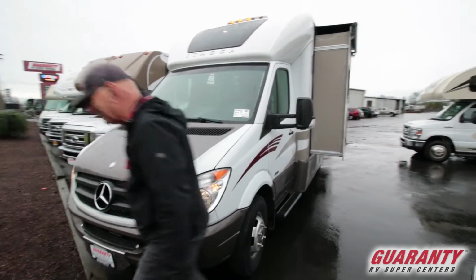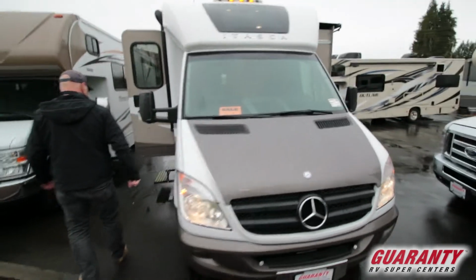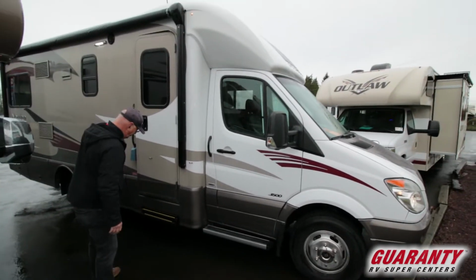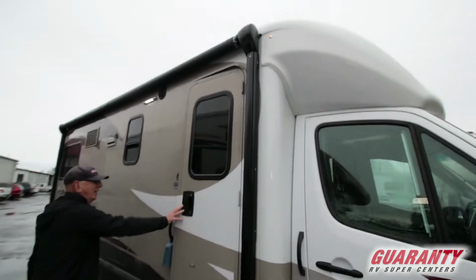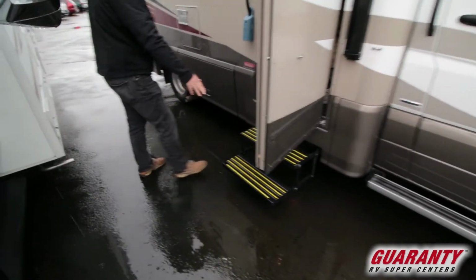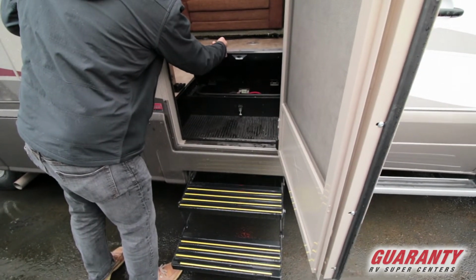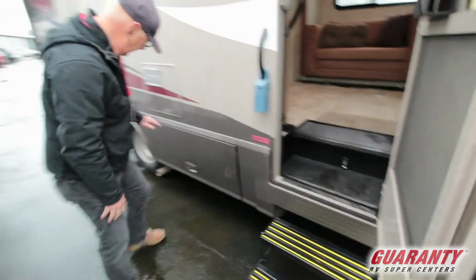Let's walk around the outside. Because it's on a Class C chassis, obviously it has driver and passenger doors. As you can see, an electric step. The awning is electric. Electric steps here. As we look in here, before we go inside, we'll just take a quick peek. This has twin house batteries, and the chassis batteries up underneath the front hood.